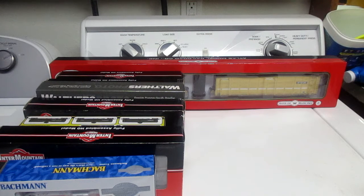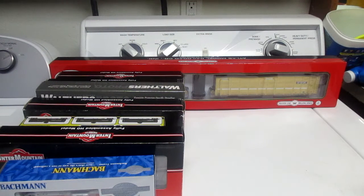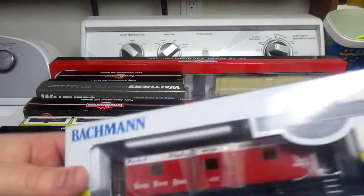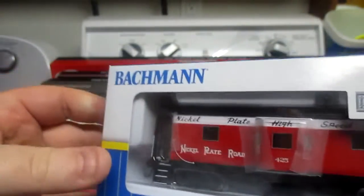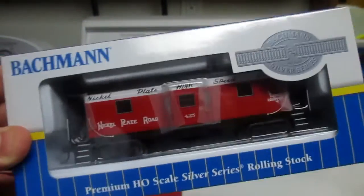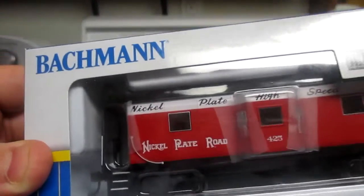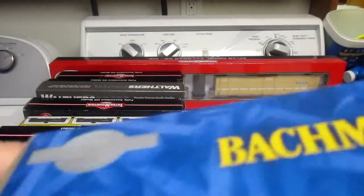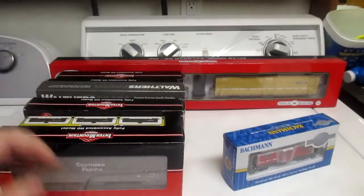And this, ladies and gentlemen, as I like to call it, is the full train. Now, Nickel Plate caboose, I got it because railroads need cabooses, and I love the idea of modern day active cabooses where people fill out paperwork and you've got all this good stuff that you can do with it. Plus, stuff like this, it's a beautiful idea.